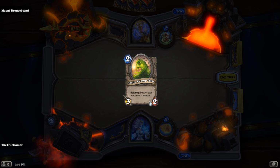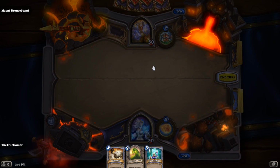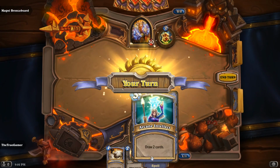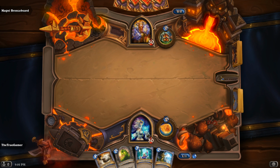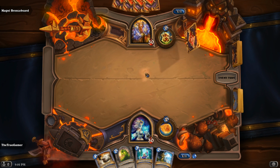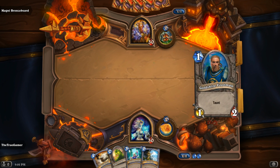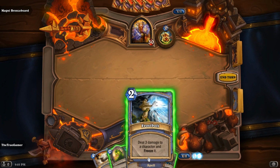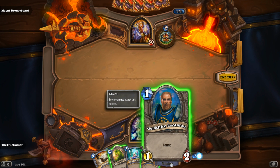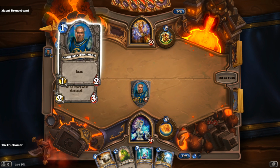That acidic swamp ooze might be useful. Arcane intellect, huh? Again, no actual playable minions, but that's fine. So just end the turn. We got a taunt minion. You know what? Let's get him out right off the bat. Here, we'll see what he does.